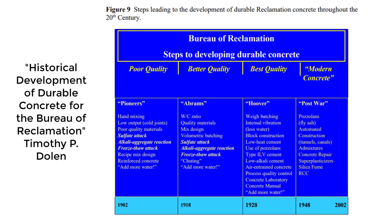Tim describes how the Bureau began to make changes during that time. We're careful now about batching. We have a mix design, and we batch it out in certain quantities. We're careful now about how we place it. We start to use consolidation, and we start to use vibrators instead of shoveling it in or stomping on it.